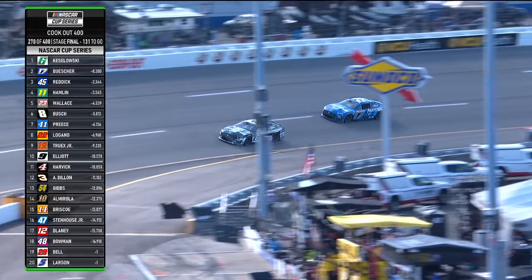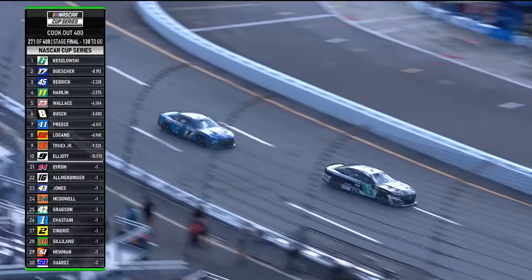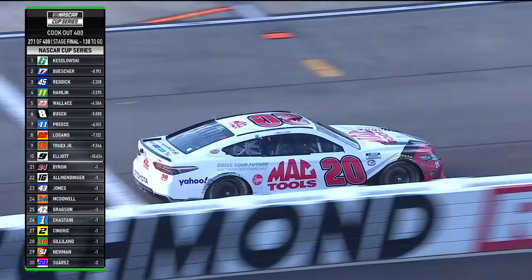Top 2 looking strong, as I mentioned. Then it's 3 Toyotas with Reddick, Hamlin, and Wallace running 3, 4, 5. Kyle Busch in his Chevrolet is 6. A couple more Fords with Preece and Logano, 7th and 8th. And I had mentioned the 20 of Christopher Bell had taken the wave around with time running out for the driver of the 20.